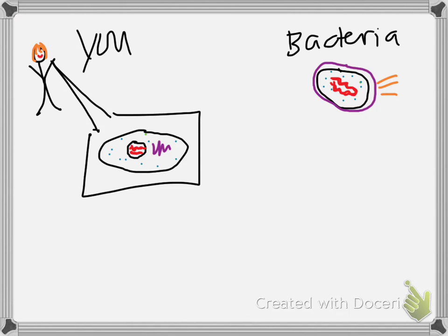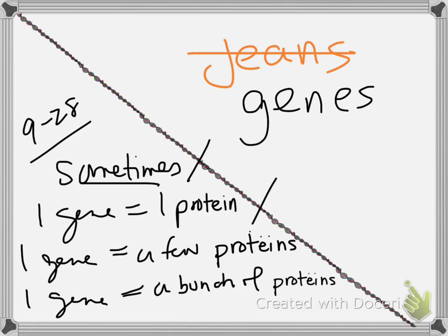Okay. So inside all those eukaryote cells, there's a nucleus, and inside that nucleus is that DNA. Now, here's the question. If I've got this big, long piece of DNA, and I want to build the proteins associated with just this little section, do I have any problems to contend with?